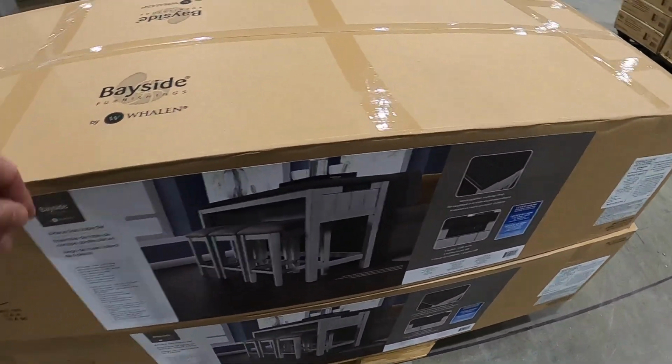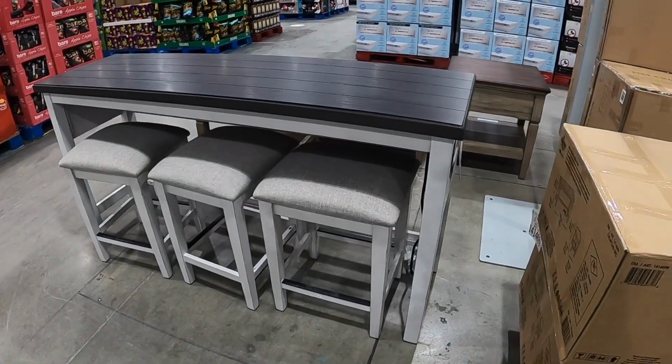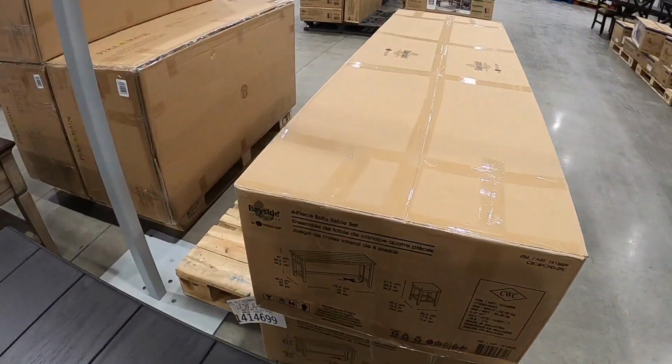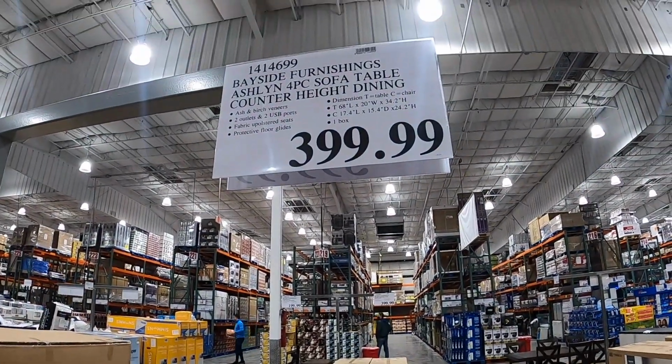So I thought this was kind of nice as well, almost like a bench. This is like a table height bench, comes with three stools that tuck underneath. So if you're looking for some extra seating for your kitchen, I think this works actually really quite well. All in one box, ready to go. I like this. Not a bad price either, $3.99.